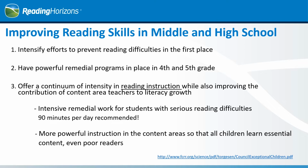When older students have serious reading difficulties, they will need intensive intervention. The recommended time is 90 minutes a day. And they will also need support in the content areas so that they learn essential content or they will be left further behind in this area as well.